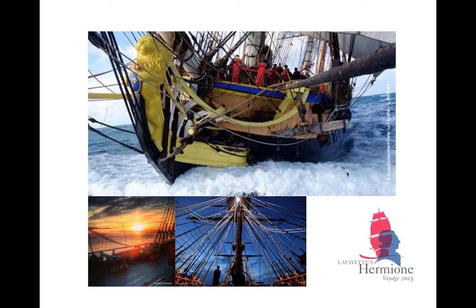Lafayette made the voyage and succeeded in his mission of support aboard L'Hermione. For that reason, the city of Rochefort in France chose to rebuild this ship, which was fabricated in the same location as the original. Today, L'Hermione is heading to the United States in celebration of Franco-American friendship. This friendship, it might be argued, started with Lafayette and Washington. L'Hermione is a symbol of what can be achieved when we all work together towards a shared common goal.